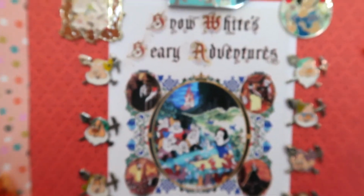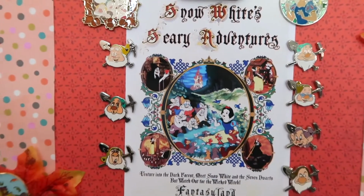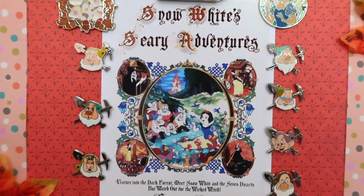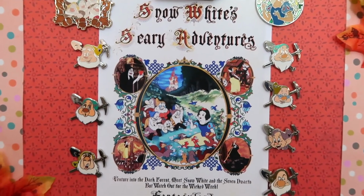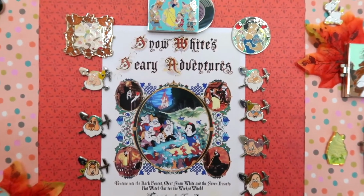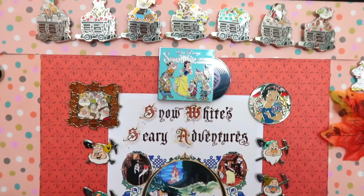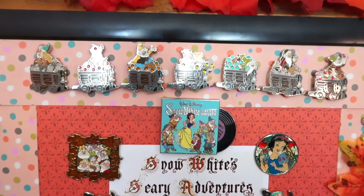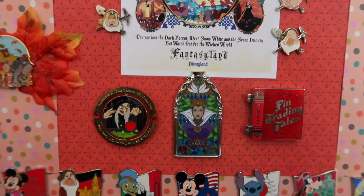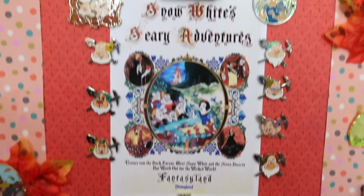It's very Thanksgiving-like. I realize Snow White's Scary Adventures isn't very Thanksgiving, but it just reminds me of family and fun and Thanksgiving and dancing and eating and all those good vibes. So while this isn't my entire Snow White collection, I do have quite a few pins on here, and I've also found out that I have gravitated more towards 7 dwarf pins and Evil Queen Old Hag pins, and that's not even my entire collection of that villain. Oh my gosh, but she is amazing. So let's take a close look at these pins.